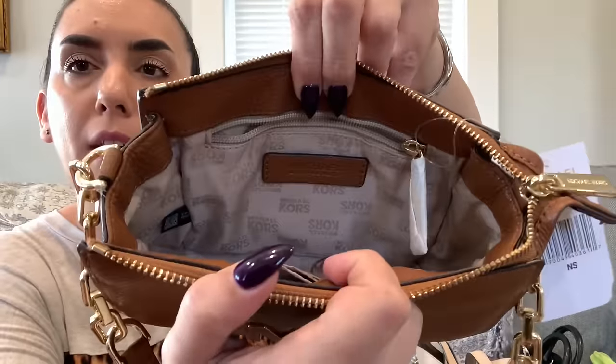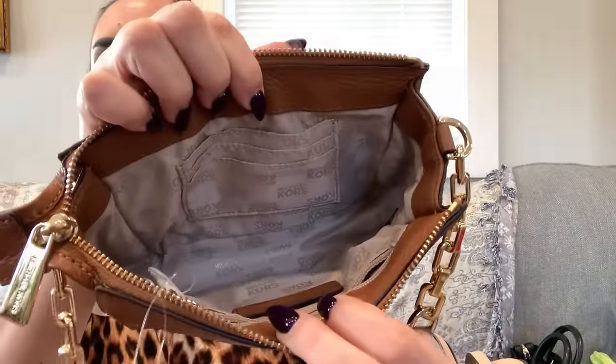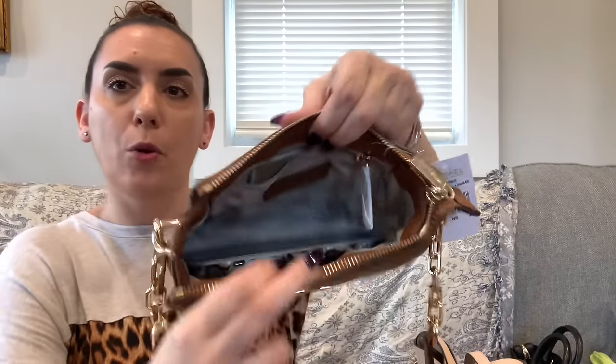Here is your tag. There's no price on it. This is called the Florence crossbody. And you have your zipper pocket with your branding. This is a Michael by Michael Kors, and some card slots. You can fit a phone, no problem. So for this one, brand new with tag, Michael Kors, we're going to do 60.